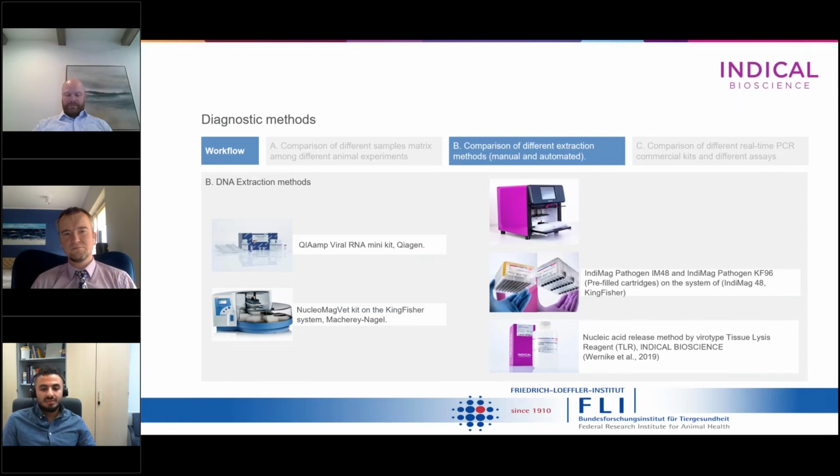From this kit, there was a variant which was called prefilled cartridge. And here you have 2 options. Up to 48 samples, you can use on the right side the IM48 that can be conducted on the INDIMAG 48 instrument. If you have samples up to 96, you can use the left one that can be conducted on the KingFisher system.